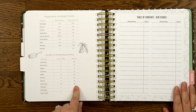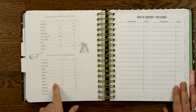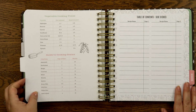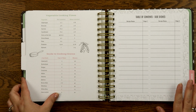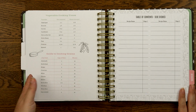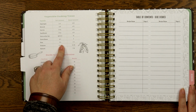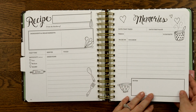On the back side of this one, you have your vegetable cooking times and your guide to cooking grains, which is, again, wonderful if you are just doing your own thing. You know, you just buy bulk grains from a store and you're just kind of whipping it together on your own, not out of a box or anything. How would you know how long to cook it? So this little guide to cooking grains, I love that. Vegetable cooking times. Here is your table of contents for your side dishes and then the whole section.